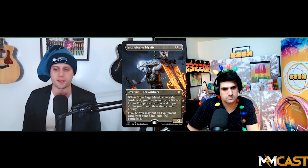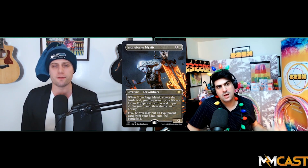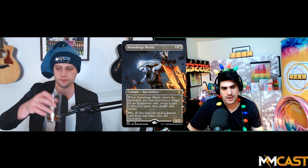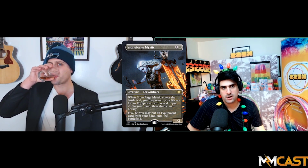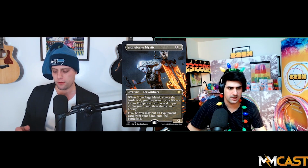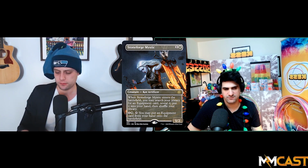But obviously, it's one of the best cards ever printed. It's an amazing creature. It's just not a card that I have as much of an affinity for. I think the way I see it is you pay 2 mana, you play it, and then you get a Batterskull, or you get a Skullclamp, or whatever artifact you're looking for. And then you don't have to activate it on your next turn.